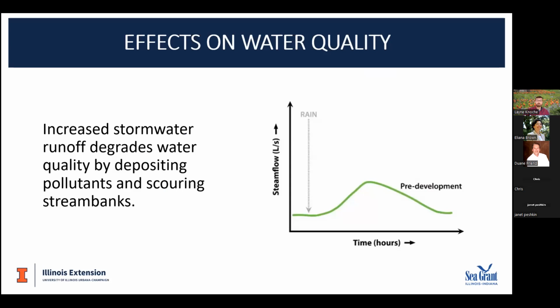So pre-development, that's what this green line looks like. We have this rain coming in, and the green line is what the stream would see in terms of flow. So the rain starts, it very gently comes up in terms of going a little bit faster, and then it gently comes back down. The difference with post-development is, boom, with this red line, when the rain hits, because our storm sewers are so good at bringing that water quickly, you get that really big hit at the beginning. And what can happen is that it deposits pollutants and it scours the stream banks, and it can look like this.